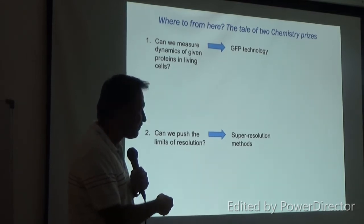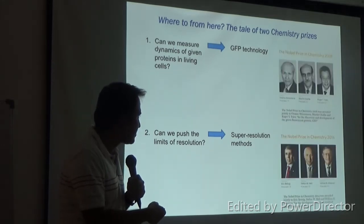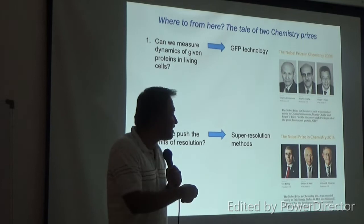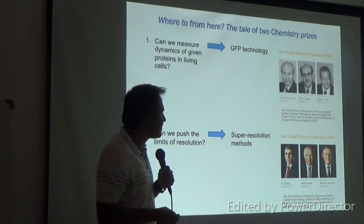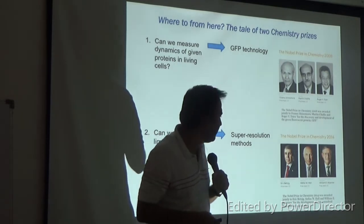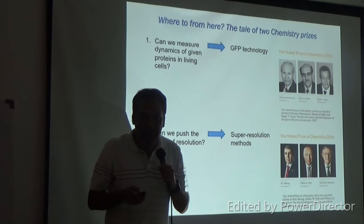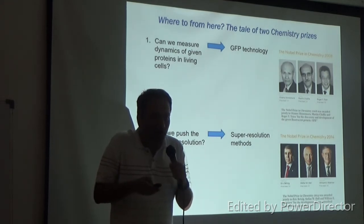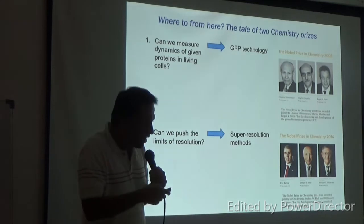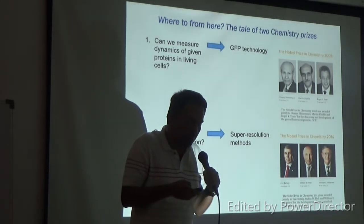This will result in the GFP technology, this will result in the super resolution methods, and those, once you have worked those out, you get prizes. So this is the Nobel Prize in Chemistry in the year 2008, and this is the Nobel Prize in Chemistry in the year 2014. You will see that it is not hard to appreciate why these problems are important and why relatively soon after their discovery the Nobel Prizes in Chemistry were awarded for them.